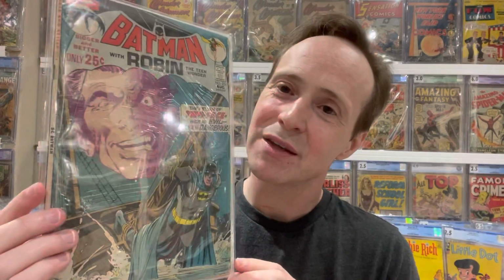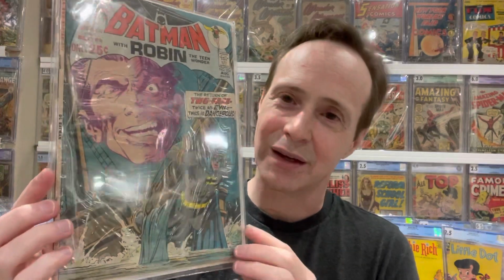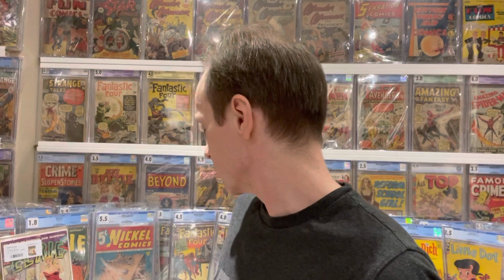Number 9 on my list is another great Neal Adams cover. This is another cool key issue. This is the first Silver Age or Bronze Age appearance of Two-Face. We got him, nice floating head as well. I showed this in my floating head covers too, but I'm going to recycle it because it's just such a great cover, and it's a Neal Adams cover. So this is Batman number 234.